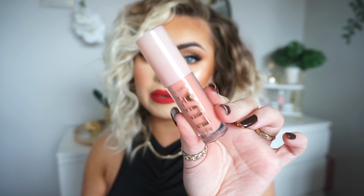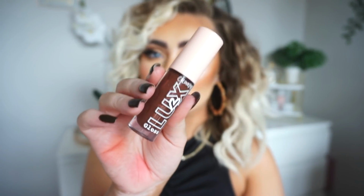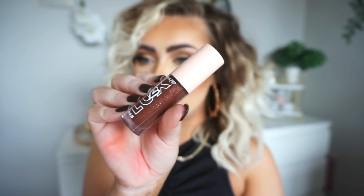So jumping back to lips, guys, we have some lip glosses. These are actually the only two lip glosses I have from Colourpop, I think. These are the Luxe Glosses, and as you can see, I have a nice wee pale pink one here, and then I also have this nice brownie shade, and they both have a wee bit of sparkle through them. They're absolutely beautiful.